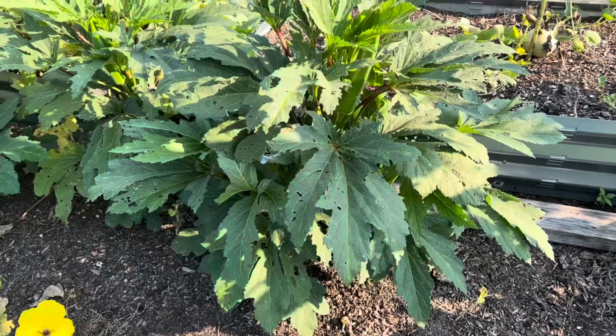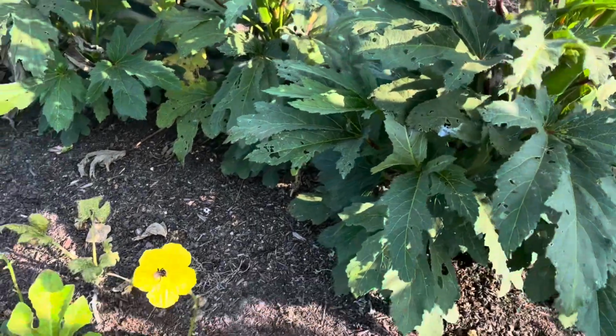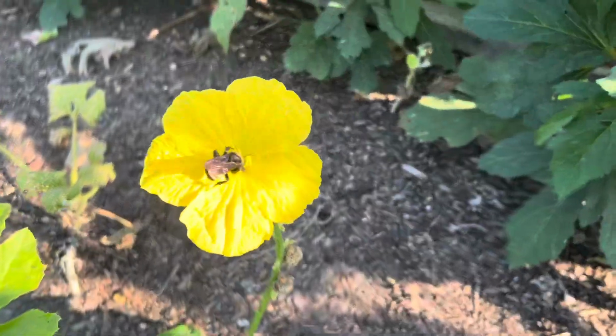Cowhorn is a variety that I would say is my absolute favorite okra variety, because even if cowhorn grows bigger, the pod per se, it still stays pretty smooth. So this is the Baby Bubba Hybrid. Oh, and there's a beautiful bee. Let's get distracted by bumblebees.